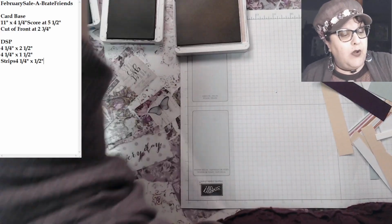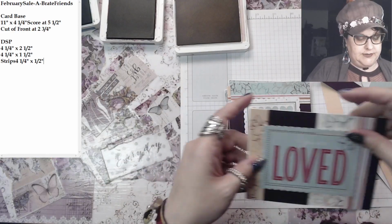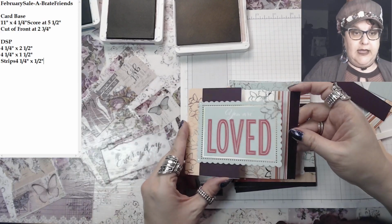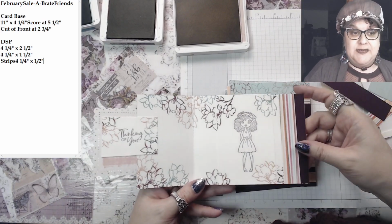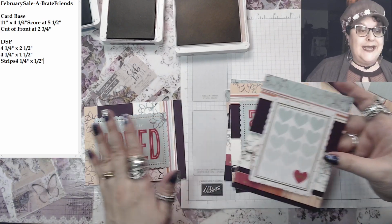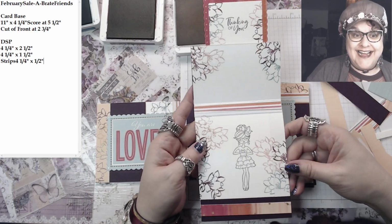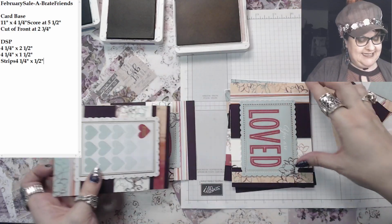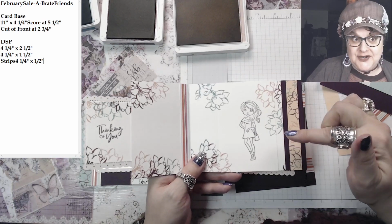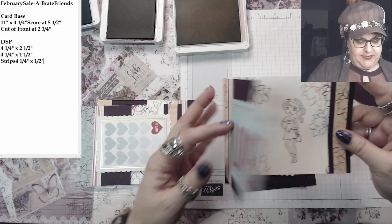So let's take a look at what we created with these sweet little Valentines and all of those stamps. You have 2 different ways that they can go. If you are loved, they go sideways. She goes up and down. Is she not adorable? That's landscape they call it, and then portrait side. I love her. Look how cute she is. Here's another one that's going landscape, and that's our 3rd girl. So you could cut it that way, go that way with the thinking of you.